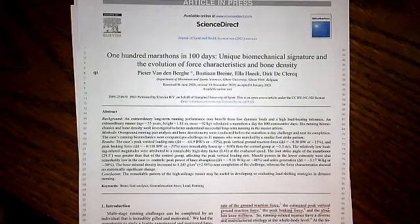This is sort of a neat paper I found just recently: 100 marathons in 100 days. Unique biomechanical signature and the evolution of force characteristics of bone density. The authors are listed there.